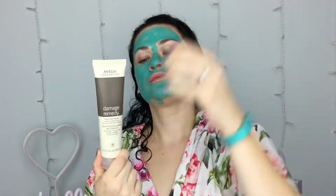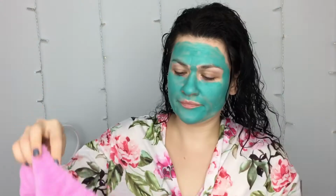Smells like hair product. This bad boy retails for $30. I'll be the judge of that. I guess I can't judge how much it retails for, but I can judge if it's worth it. Back to that hair wrap life.